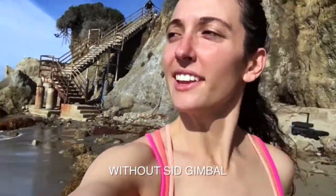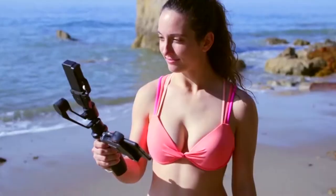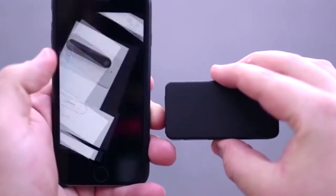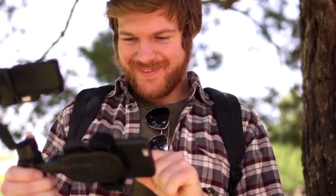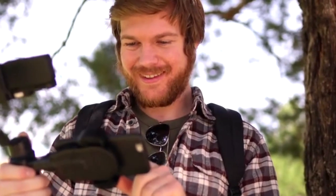That lack of stability creates a lot of dizziness and is no fun for VR headsets. Sid promises stability, making the experience that more immersive. When Sid is combined with a smartphone and a gimbal, users can see the real-time image and control the camera through the app on their phone, making the experience convenient, much more stable, and even more immersive than ever before.